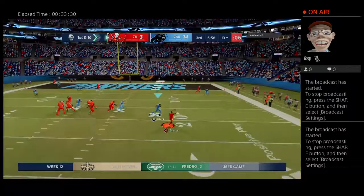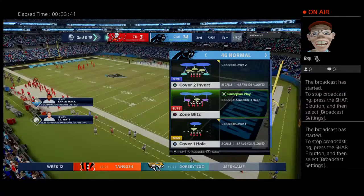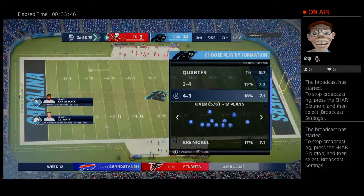Pressure right, and they're not able to hook up there. Incomplete. He's had trouble finding open receivers all game, CD, and that's because really there hasn't been many. This defense has been all over them. Yeah, they're one of the better defenses in the league, and every time I talk to someone around the NFL, they all say the exact same thing. They're so fundamentally sound, it's hard to execute against them.